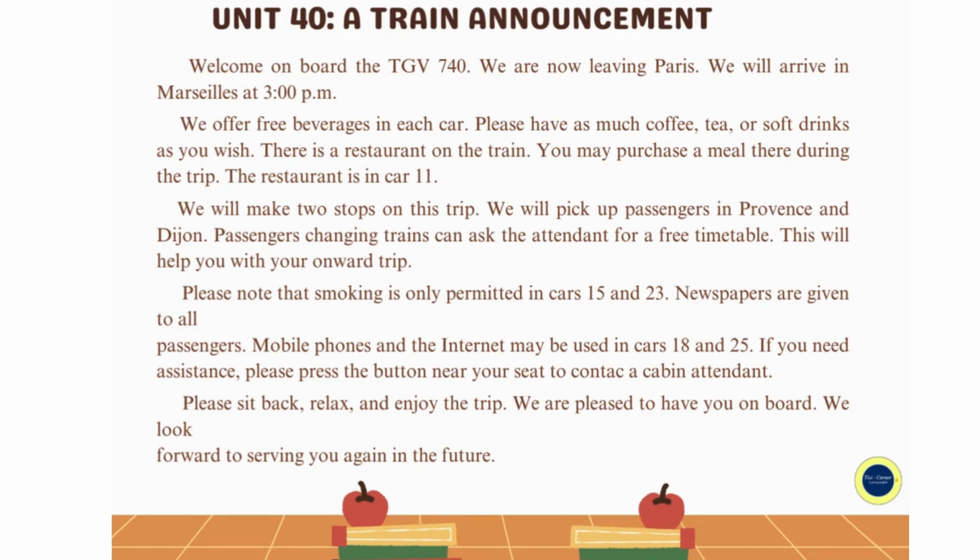There is a restaurant on the train. You may purchase a meal there during the trip. The restaurant is in car 11. We will make 2 stops on this trip. We will pick up passengers in Provence and Dijon. Passengers changing trains can ask the attendant for a free timetable. This will help you with your onward trip.